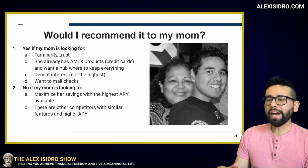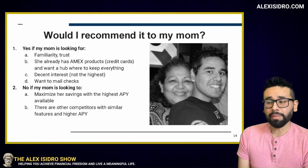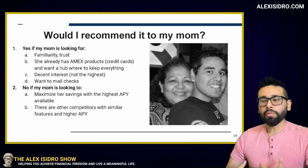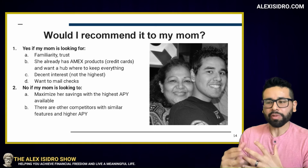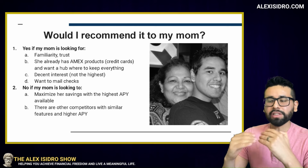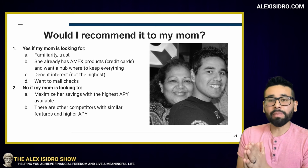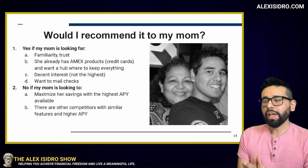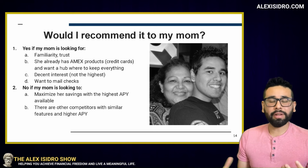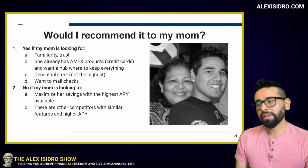Also, because it's got the decent interest, and my mom is the type who says, hey, I value more comfort and trust and not so much the interest. The interest rate is good as long as it gives me a relatively good interest rate. Then I don't mind it being a little low. If she's okay with that, then hey, all good to go there. And of course, also if she wants no-fee checks, because that's a feature that American Express offers.